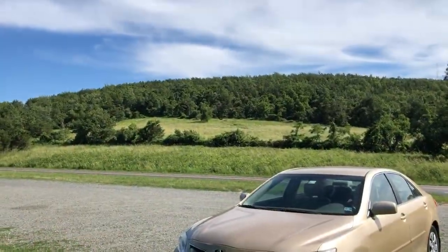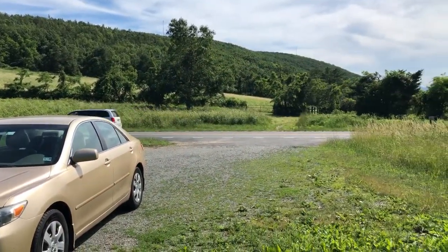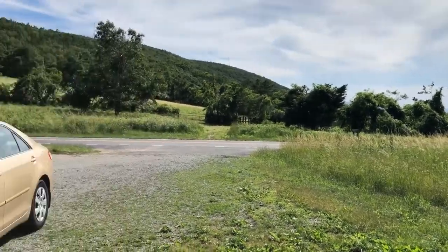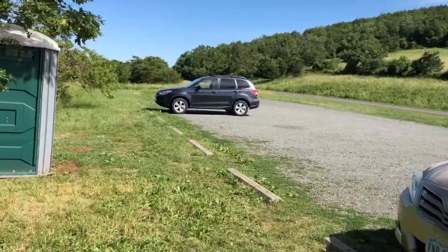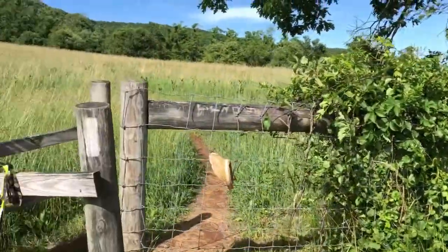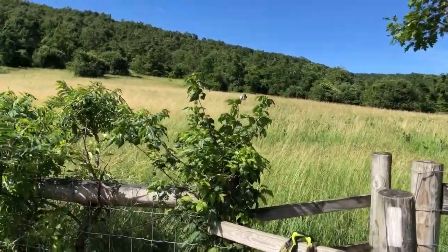We'll have to look. Well, I just came down through this field right here. Not sure if this is Skyline Drive or not. It probably is. The sign over there says Beagle Gap. There's some little porta-johns here. I'm good actually for the moment. And we're gonna be following these guys right here up that hill.